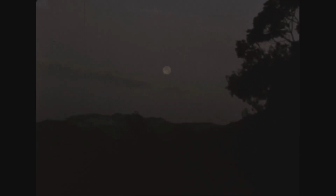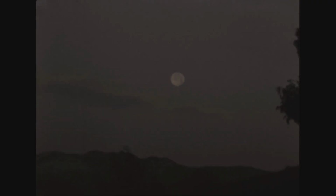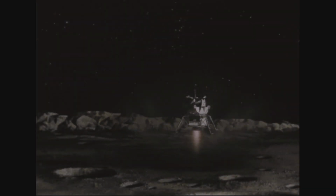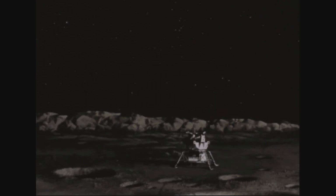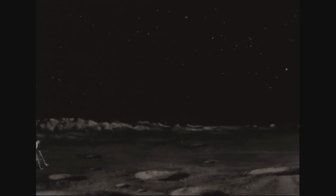Closest neighbor to Earth. Presently the focus of man's greatest scientific adventure, the first celestial body that will be explored by man. Landing men on the moon will be a truly great achievement, but only the beginning of a new era in space exploration. No one can predict the exact missions that will follow in the years and decades ahead.